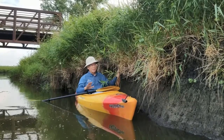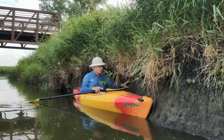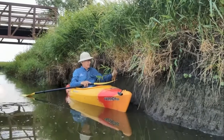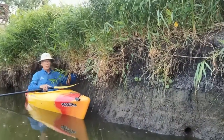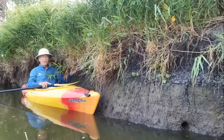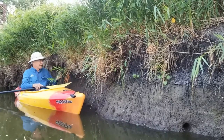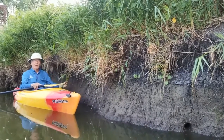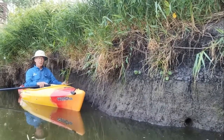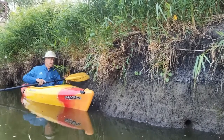The reason I stopped here really was to look at the erosion along this bank, and you can see that this is how erosion happens. The water is eating away at the base of the bank. It collapses and it leaves this ledge of sod coming out that is sagging down and will eventually break off and go into the stream. These are things that are really hard to control along a stream. These streams flow so much water in a modern landscape that they can be quite erosive. And here along these cut banks, you can see the erosion.